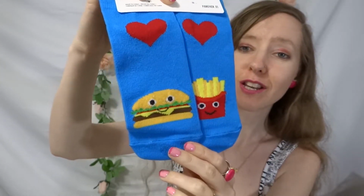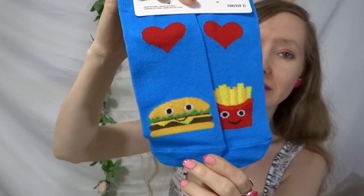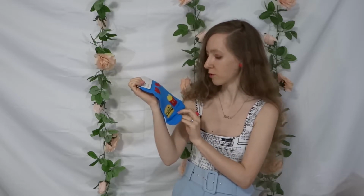Aren't they just the most adorable print? So, so cute. I would absolutely recommend. Although that guy on Reddit would hate them.